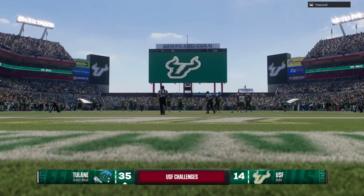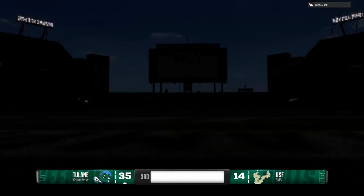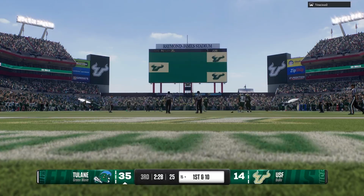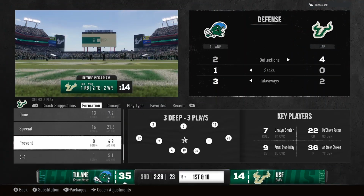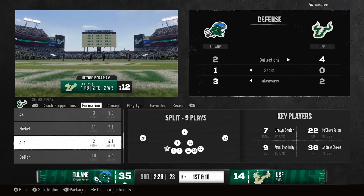Most of the time, such a short yardage play, I just got to find a little crease and get through it. But this defense was more than ready for it. Built that wall up front. Nowhere to go, no push, big stop by the D.